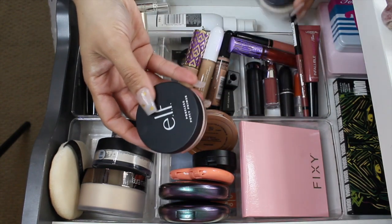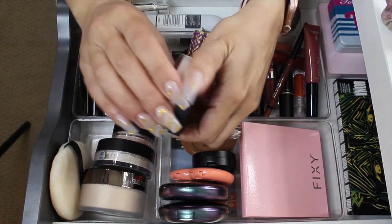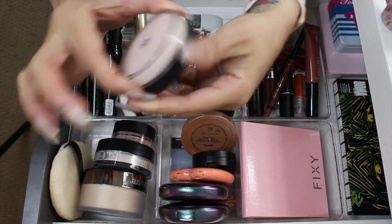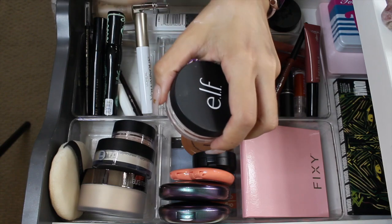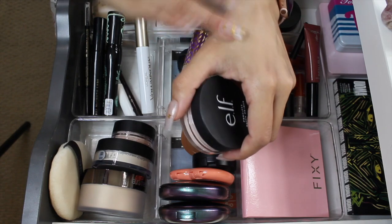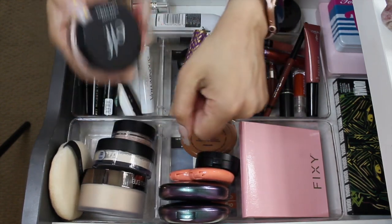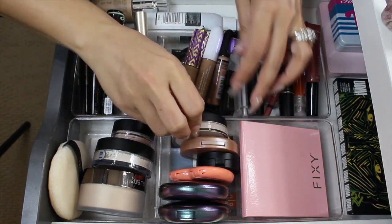And then the other primer that I pulled in is the original e.l.f. Poreless Putty Primer. I've used this one before and I know I do really like it. It reminds me a lot of the Tatcha Silk Canvas primer, the putty one. It's a good primer. I don't know why I'm swatching a primer, but look, it's so blurring and it fills in all the spots. Could you tell? I can. Okay, anyways, I'm excited to get some more use out of this guy.